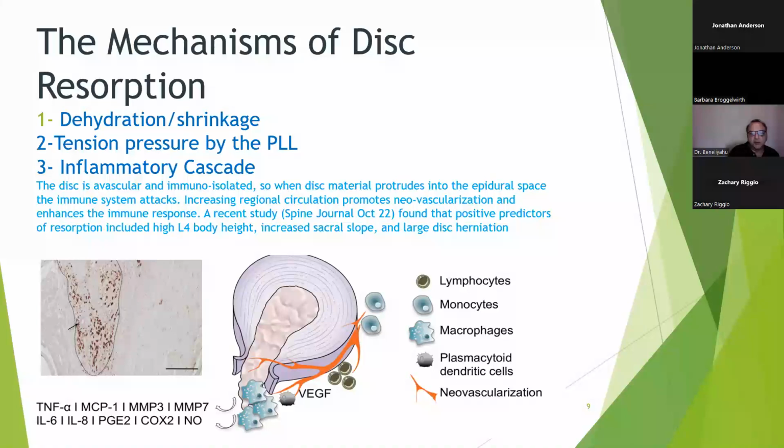So Barbara mentioned in her first presentation that acute inflammation is a good thing. Well, it is. The disc is avascular, it's immunoisolated. So when disc material protrudes into that epidural space, the immune system actually responds to that. What promotes disc resorption is lymphocytes, monocytes, macrophages, and phagocytes breaking down that herniated disc. And that's why on repeat imaging, we will actually see resorption. Next slide.